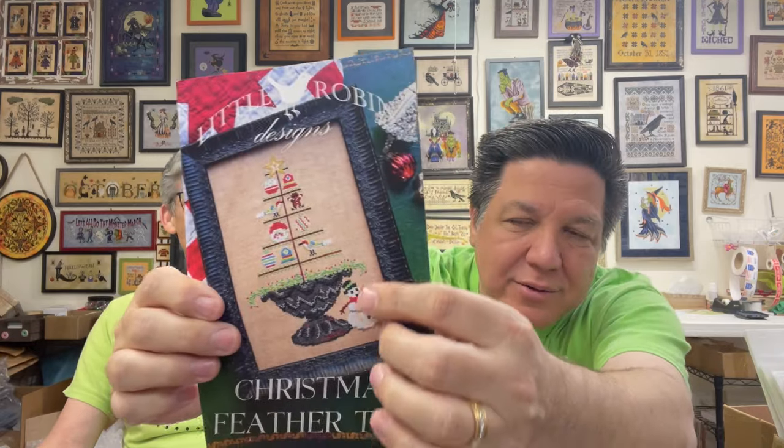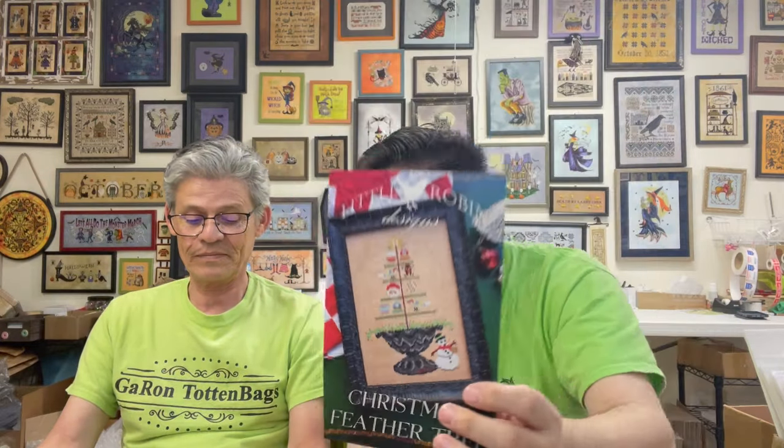Oh, this little snowman. Did you guys see? There's a snowman down here. Yeah, I thought it was like a sticker or something. Oh, I didn't know you stitched an ornament on it. Oh, wow.